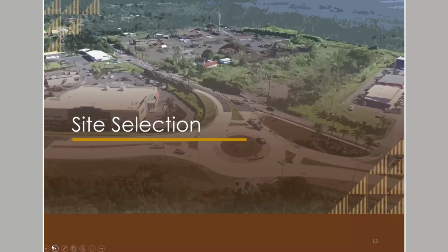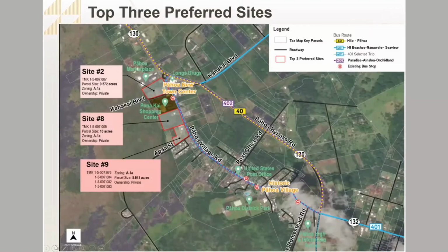Okay, with that, I'm going to turn it over to Austin to give you a little overview of the site selection process. And so after we went through that initial evaluation, there were 3 sites that kind of rose to the top as the most preferred. And these are site 2, 8, and 9, all fairly close to the Puna Shopping Center, and all on the west side of Pahoa Village Road.